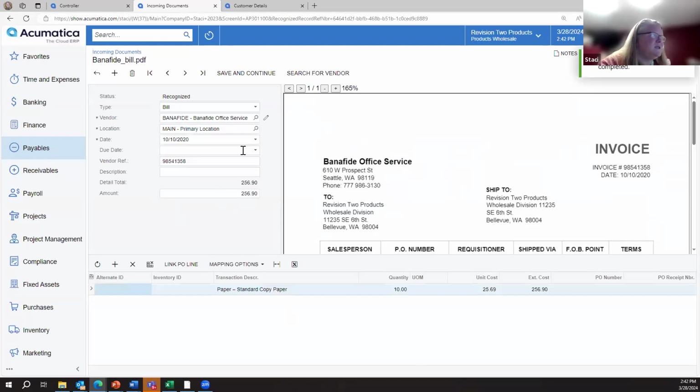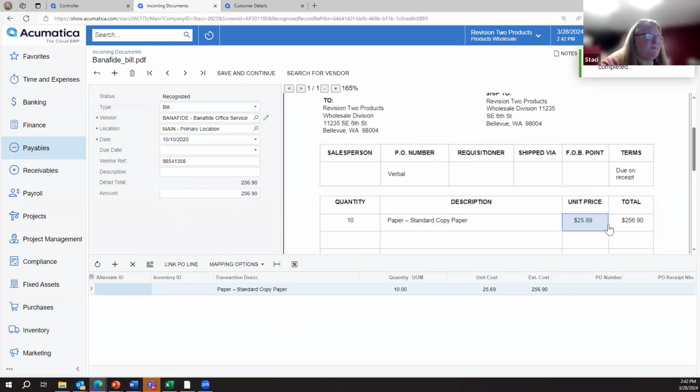And it went ahead and created my line item to say that I bought 10 cases of copy paper at $25 a piece. And then once I save and continue, this brings me back to the payables area where I can make any changes if I want to.